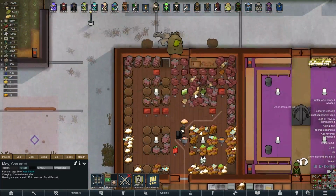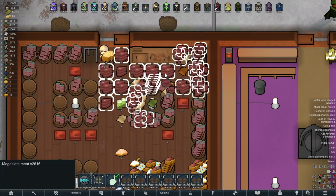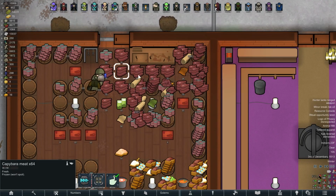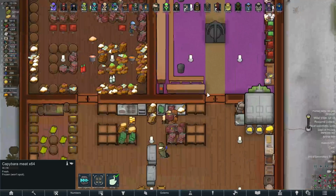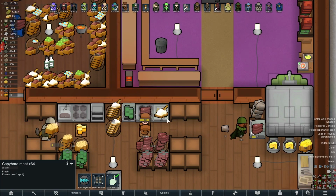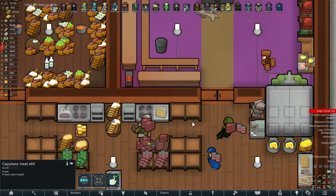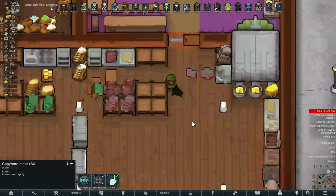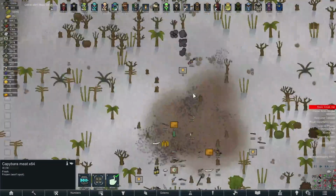Alright, it looks like all... Wow, yeah, all the butchering got done. That is a lot of meat. Fortunately, it's all frozen. And a lot of that's going to get turned into canned meat. But that's fine. For the time being, we can actually cook with fresh meat. So, no high cholesterol this time. But we'll save as much as we can in cans.